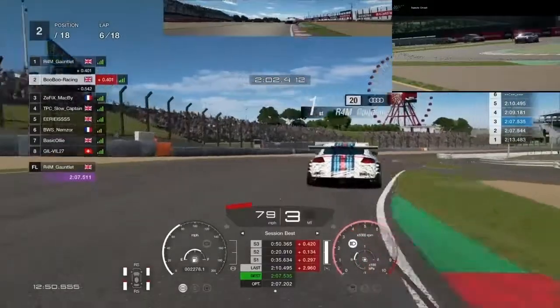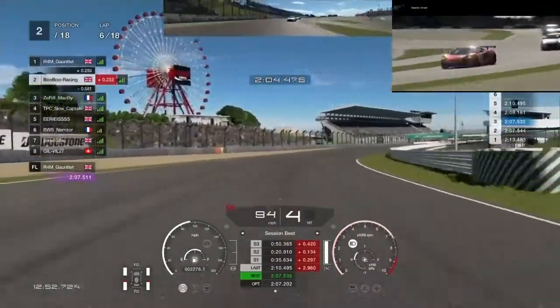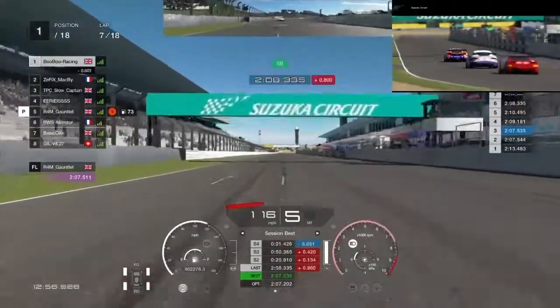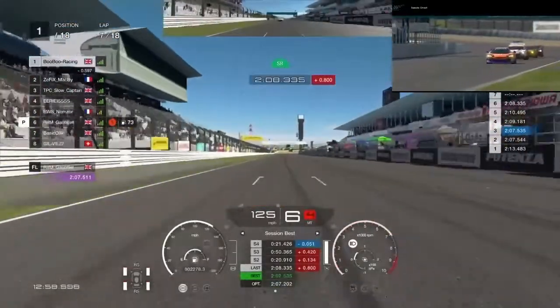We catch back up with the Audi by the end of the lap and he pits to get some new tyres, and this is our chance to get our head down and put in some good laps with our old tyres.